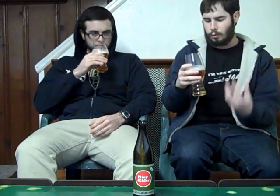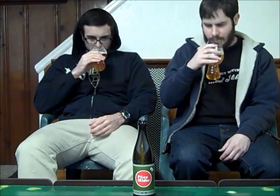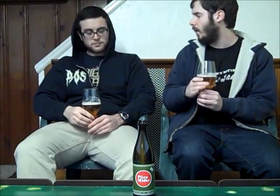Oh wow, it smells dank too. It smells incredibly dank. This somewhat reminds me of Stone Enjoy By, I think. But maybe more of a citrus blast, because there's some nice orange peel to it.